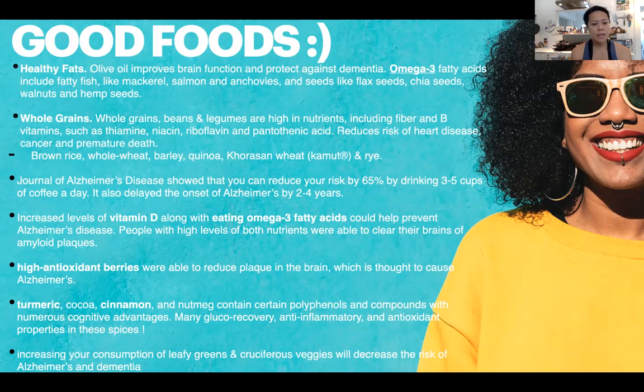And then lastly, increasing your consumption of leafy greens and cruciferous vegetables. We talked about what cruciferous vegetables are last time, and they are your broccoli, your cauliflower, right, and your carrots even are cruciferous vegetables. The list is pretty long. I encourage you to go back to my previous session to learn more about cruciferous vegetables. These will ultimately decrease your risk of Alzheimer's and dementia. So choose the greens, and we're not just trying to tell you to eat greens for nothing. Greens are amazing things. So add them to your diet.